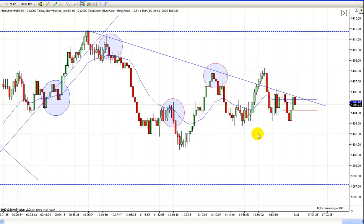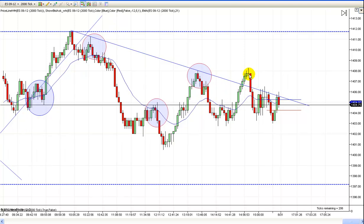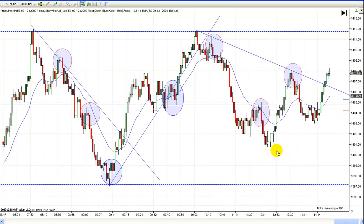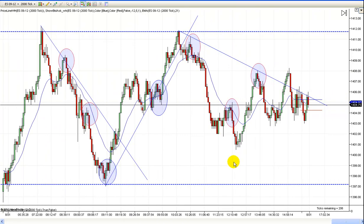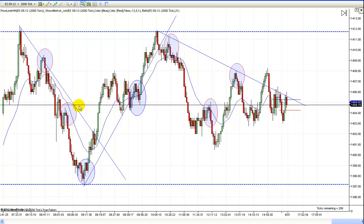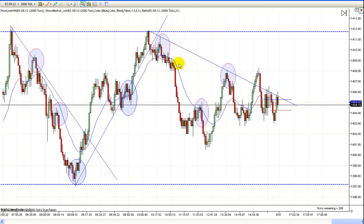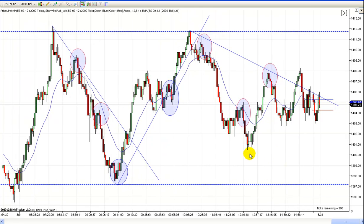There's some other setups in here. This was another good short, but it's just way too late in the day on a Friday. You don't want to get trapped in a trade like that. And so that was pretty much it for today. And hopefully you can see I used my trend lines. Your trend line going up, and then your trend line coming down, and your best setups are always going to be somewhere near those trend lines.